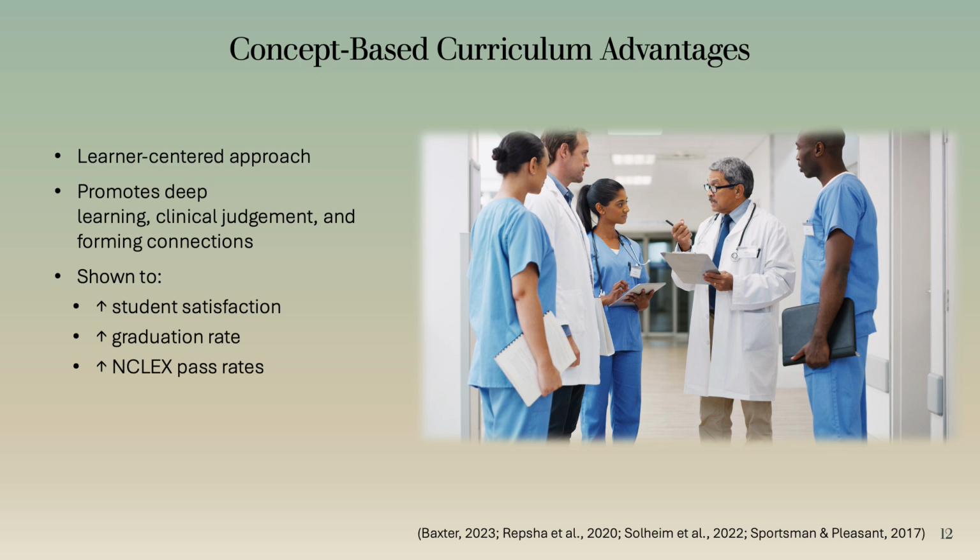First and foremost is that it's a learner-centered approach. Like I was alluding to before, we are gone of the idea of sage on a stage, right? We are gone of the instructor knowing everything and just dishing out that information. Instead, with concept-based curriculum, we're looking as instructors to be guides on the side. We're here to help facilitate learning. We're here to even learn from our students and from what they develop in their group work, right?